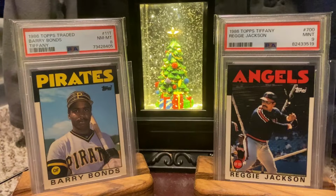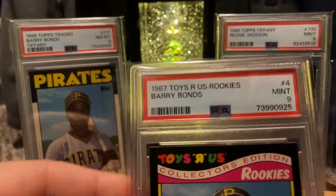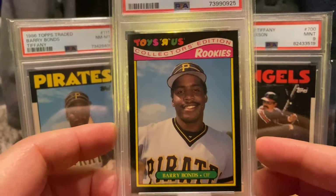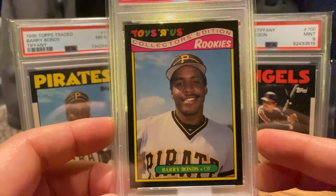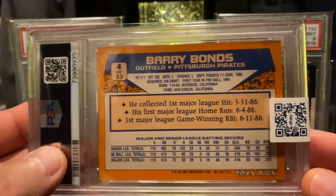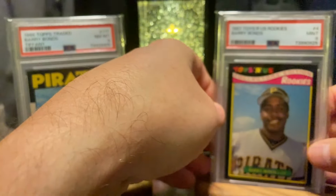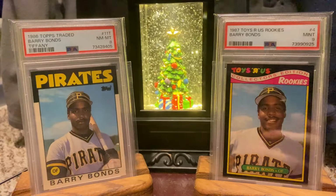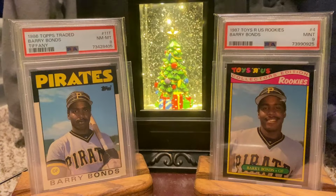And how about a pair of Barry Bonds with the 87 Toys R Us Barry Bonds rookie. What a beautiful, beautiful card. What a beautiful smile. And there's the back. Let's put that over here so we can enjoy the two Bonds together. This is the time of year for celebrating the bonds between us.